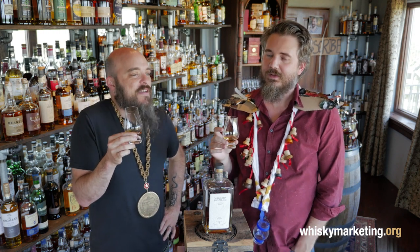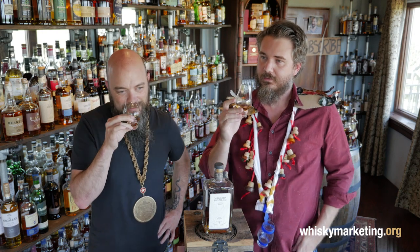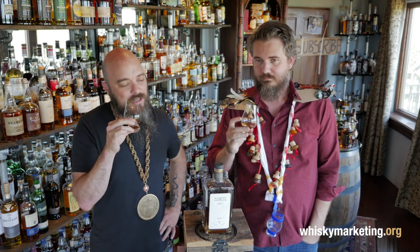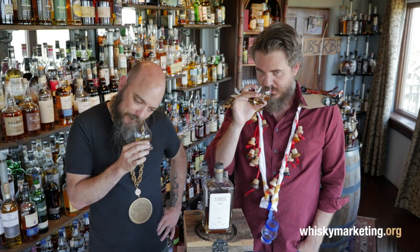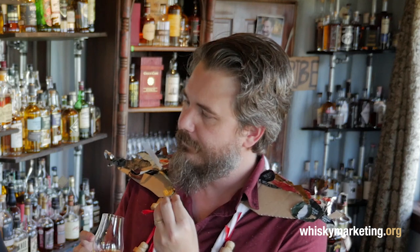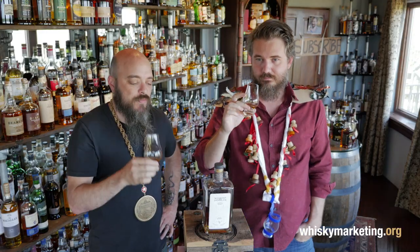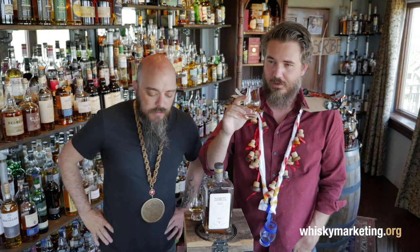I'm getting Laffy Taffy. Specifically, banana Laffy Taffy. It's the red part of the rocket popsicles. So you're getting more cherry, I'm getting more banana. Absolutely getting more cherry. It's almost so sweet that it burns. I'm thinking cherry cough syrup, almost, just on the nose. Haven't even tasted it yet.